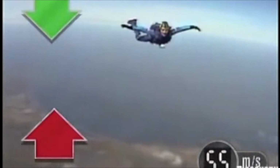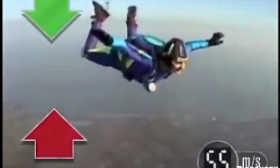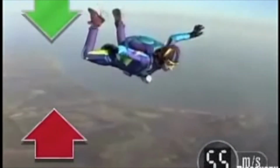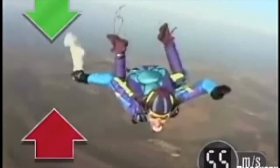Eventually, the upward force of the air equals the downward force of gravity. When forces are balanced, the speed remains constant. That doesn't mean she stopped falling. It means she stopped accelerating. She's still doing a steady 55 meters per second, and hitting the ground at this speed isn't a good idea.